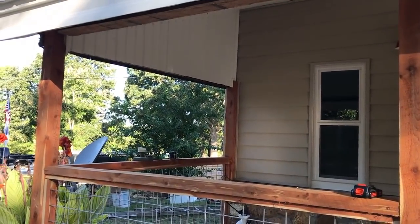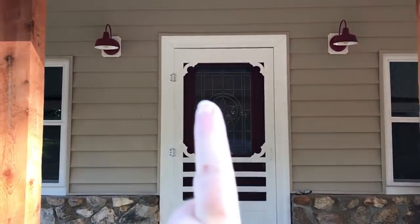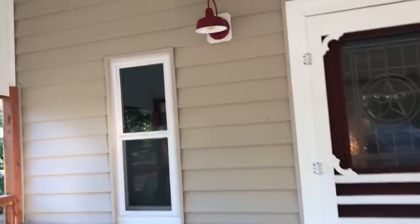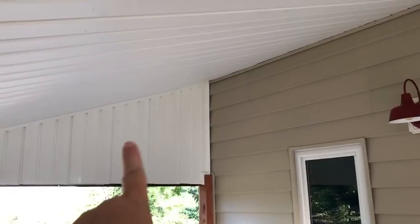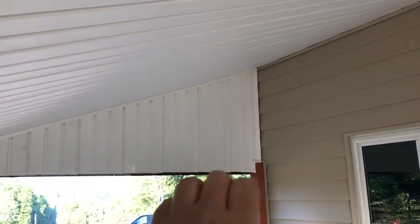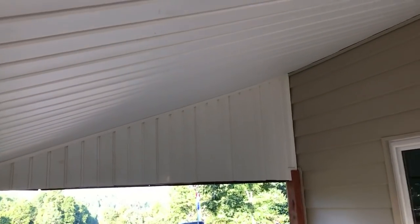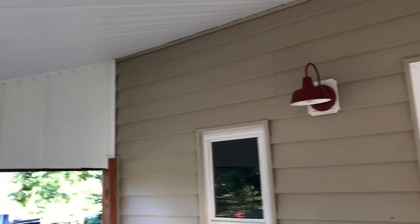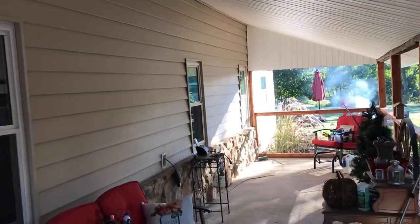Okay, here's the update from yesterday. So we have my lights installed, and we decided to do white instead of the siding on these, so this would brighten up this porch. It really makes it look bigger. And what's happening is this white is reflecting inside, so it's really brightening up the inside.